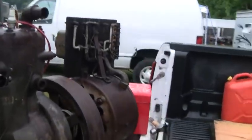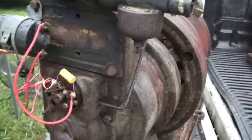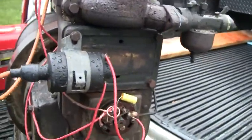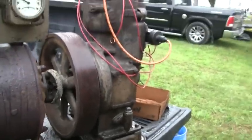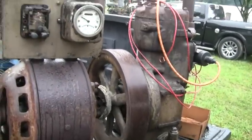Yeah. But anyway, this thing was in pretty rough shape. Mike cleaned it all up, and he got the points cleaned up. We found a guy that sells condensers, and we found a little coil. This is just something to play with while we're on site here at the show. It's always fun to tinker around with something, especially when we had a lot of rain, and it gives us something to do.